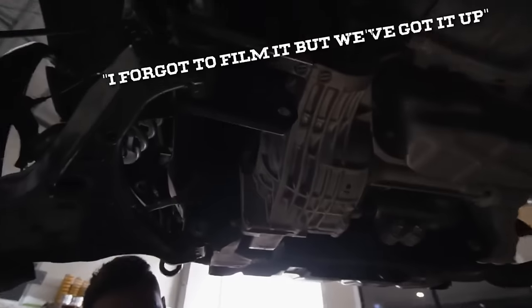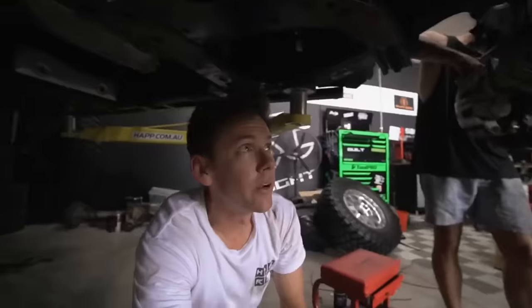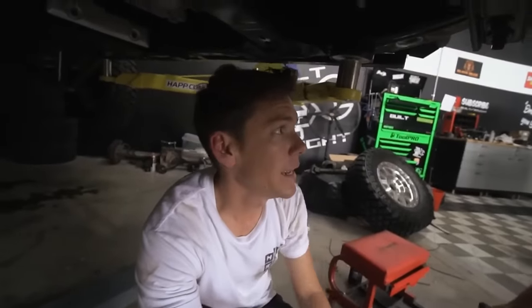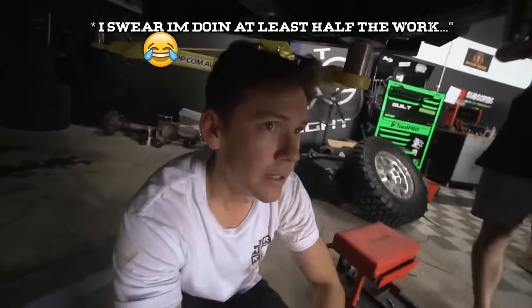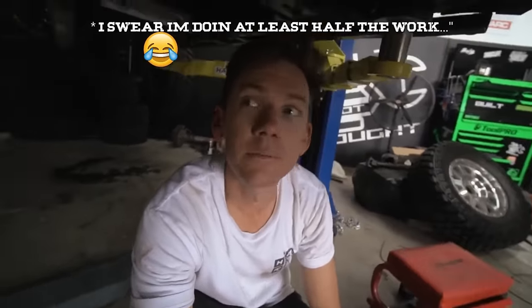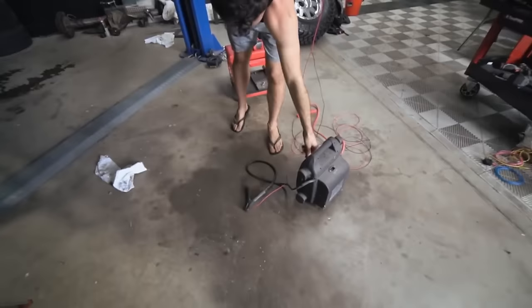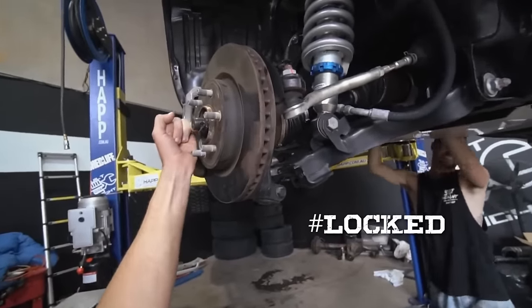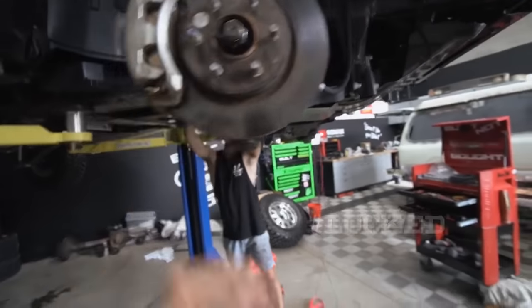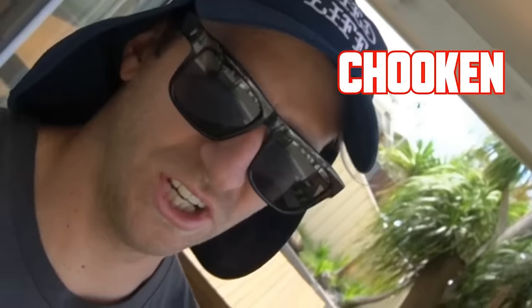We've got it up. I forgot to film it, but we've got it up. We got the diff back in. Axles are back in the diff. And now I'm putting the drive shaft on and then the cross member. And then you've got to run the switch and the wire. And now I can stop it because it's unlocked. But yeah, and now it's locked. And that's the test. That's the test.